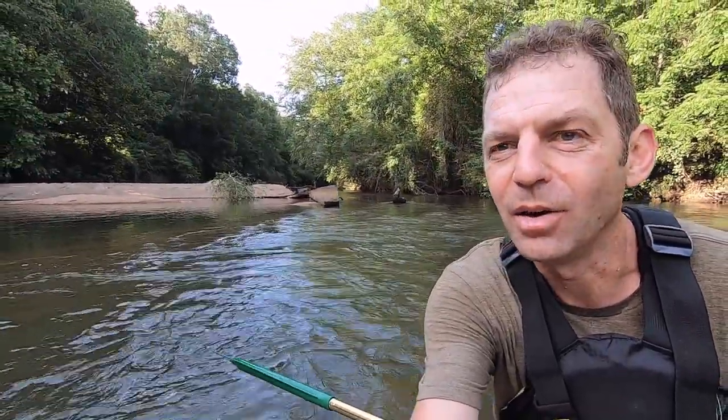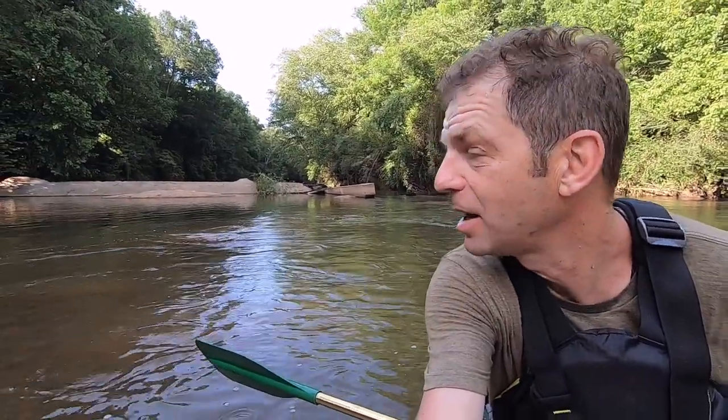I'm guessing that's the old bridge they told me about, so the campsite should only be another quarter of a mile down the stream from here. I'm getting close, it's good. Almost time for dinner.